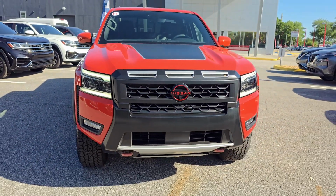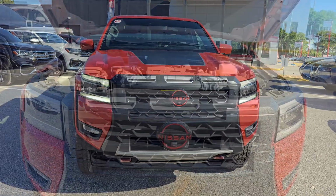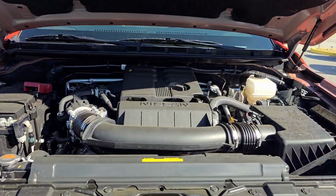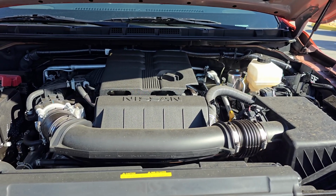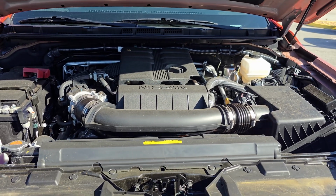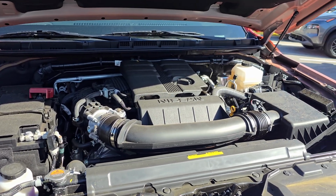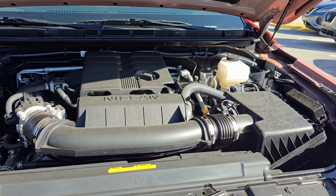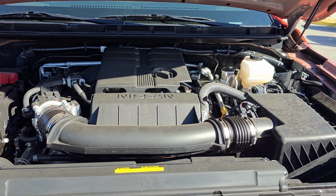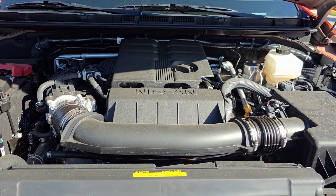Now, I'm sure everybody's wondering what powers it. Well, let's pop the hood and find out. And that is the 3.8-liter naturally aspirated V6, 310 horsepower, 281 pound-feet of torque, mated to a 9-speed automatic transmission. It's got a 2-speed transfer case. This particular vehicle is a 4-wheel drive one. As far as the gas mileage, we have 18 combined, 16 city and 20 highway. So not the greatest, but a lot of people would appreciate the power of that naturally aspirated V6.